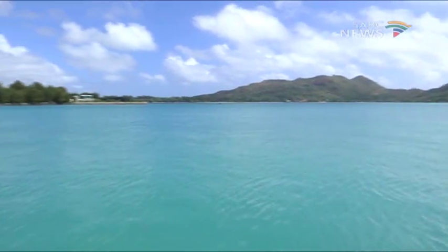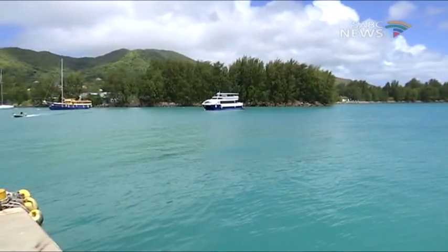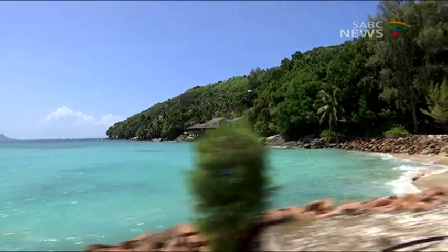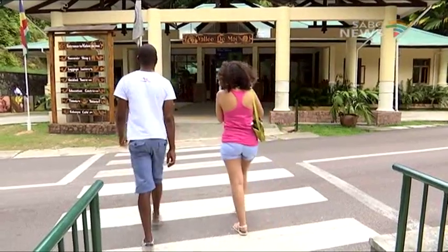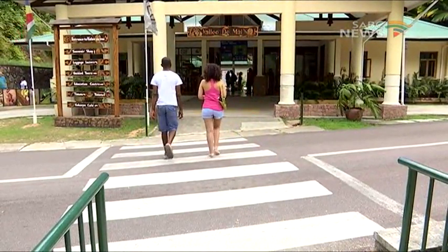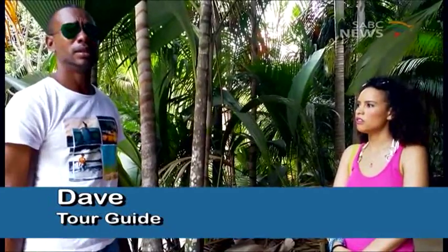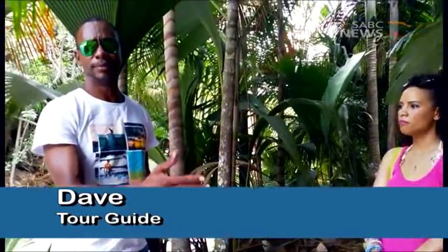We dock at the Praslin jetty, and the first thing I do while you enjoy the view is change into something a little more summer-friendly. It is a short ride to our first stop, and we arrive eager and ready. Vallee de Mai Nature Reserve, or Mai Valley, is a nature park and UNESCO World Heritage Site in the middle of Praslin Island. We are on Praslin, where we have this famous nature reserve called the Vallee de Mai.